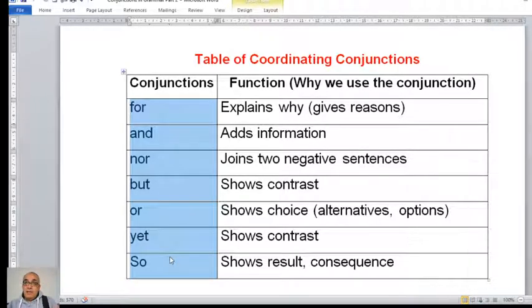It means it is a conjunction which can join two simple sentences, and these two simple sentences have the same length or the same value or the same rank or the same importance, because co means there is balance, there is something together with something. And that is why we use these Fanboys conjunctions or coordinating conjunctions.